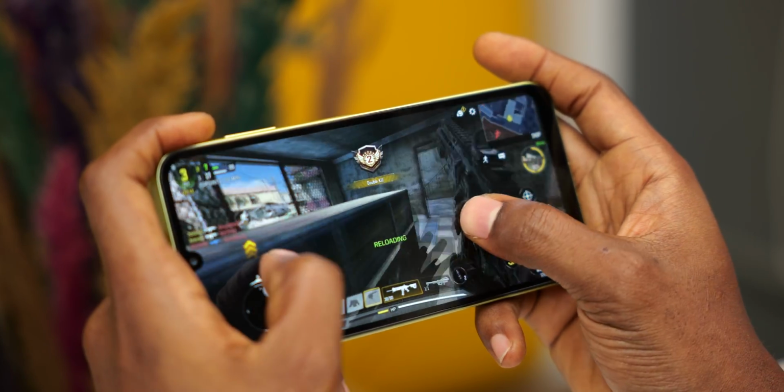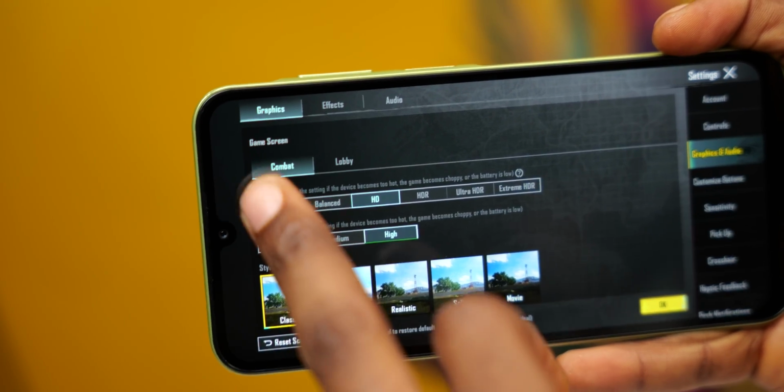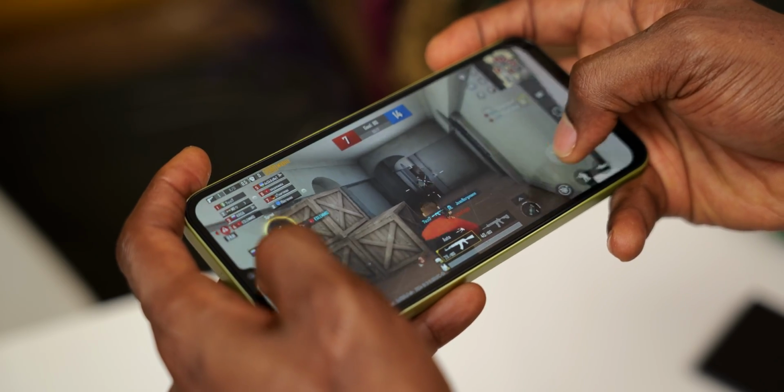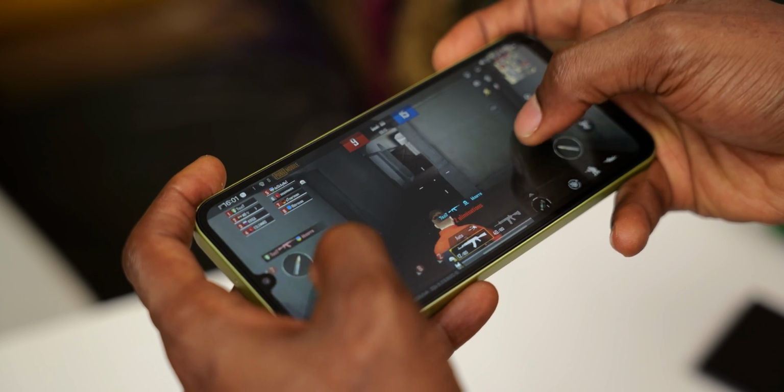You can play at max frame rate if you set the graphics to low. With PUBG Mobile, you can go no higher than HD and high frame rate. Reducing the graphics to low does not provide additional frame rate options. I'll say the game performance is solid, graphics is great, and I actually have nothing to complain about.